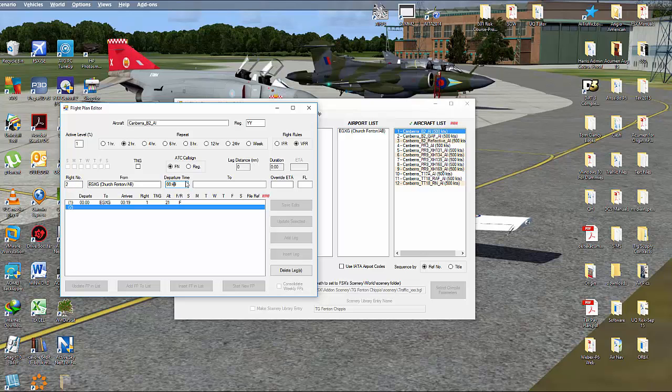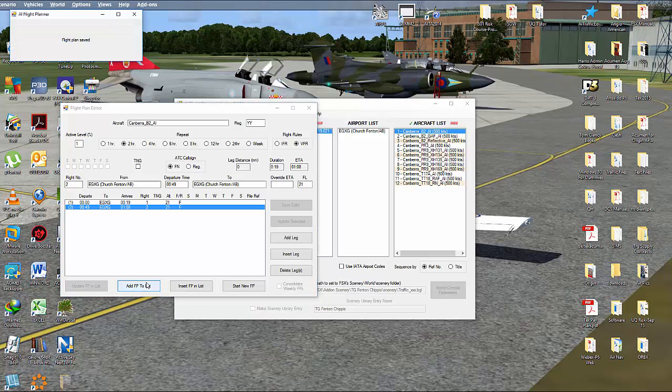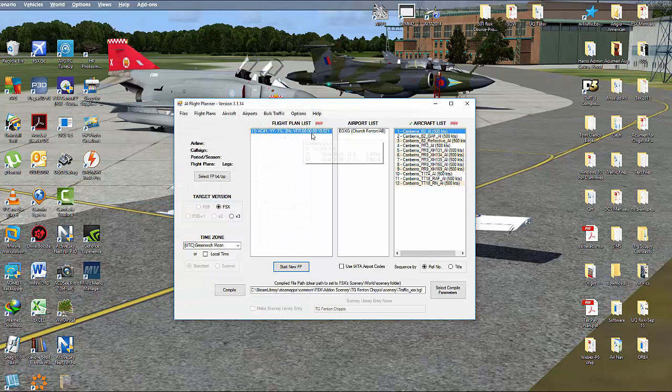Then you do the return leg. All flight plans have 2 legs, outward and a return. Here again, we give it flight number 2, and once again Church Fenton to Church Fenton at 2,000 feet. So that's our first flight plan. We add it to the list, and then create the next flight plan.